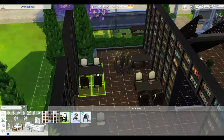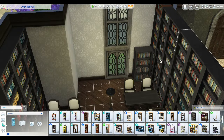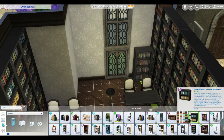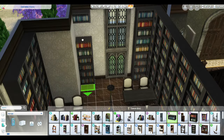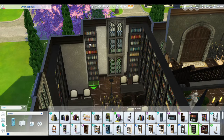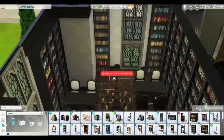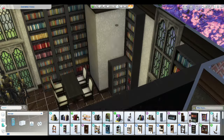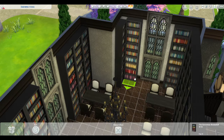I really like this idea of having the desk right up next to the bookshelves. And so now we're just going to be adding more books. I really wanted this to feel old, and I feel like adding a whole entire library was the best option. And so we are just finishing up surrounding all the walls with books.